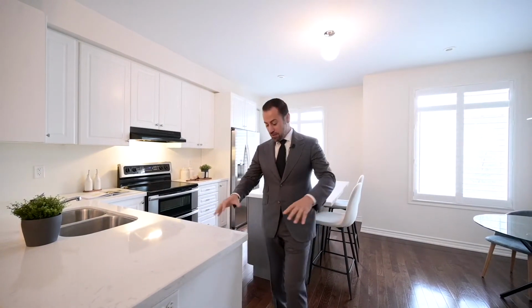Now this property has everything you could ask for. It's an executive townhome featuring quartz countertops, stainless steel appliances, carpet-free with rich hardwood flooring. You have 3 bedrooms, 3 bathrooms, backing onto a golf course, minutes to the Sherway Mall, minutes to the airport, minutes to Long Branch GO Station.